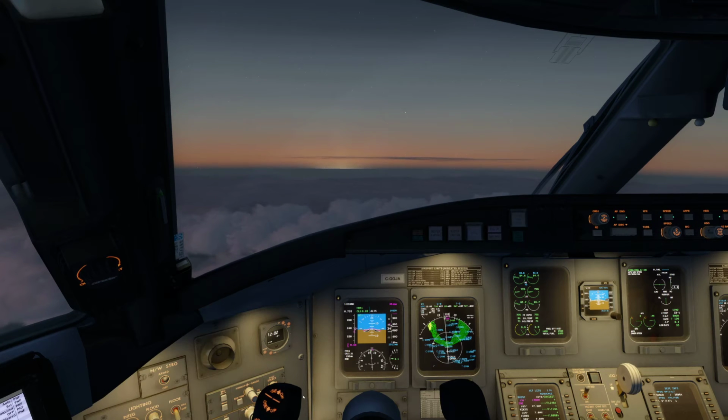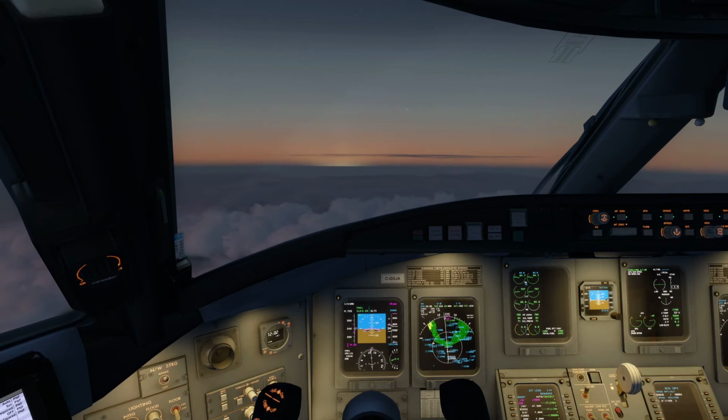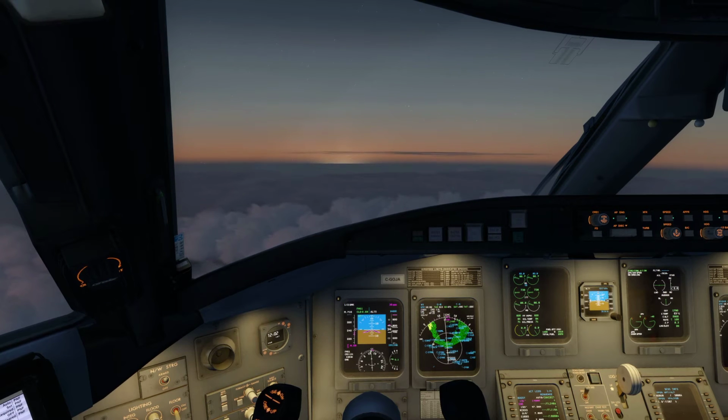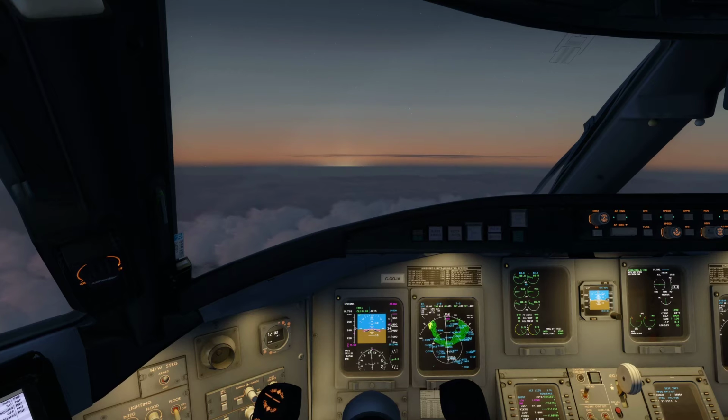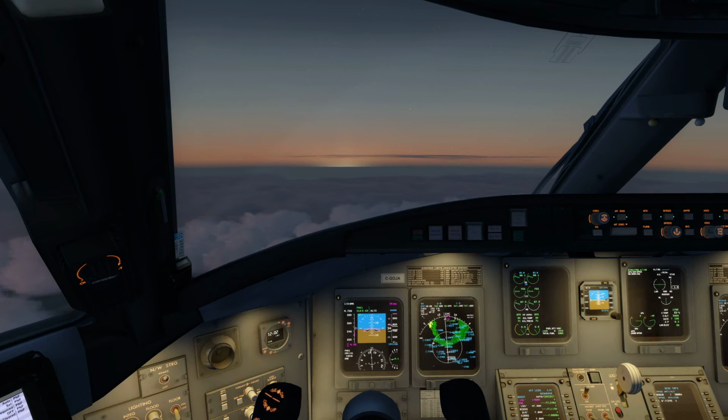So our next point is EA. 24,000. So yeah, we're still just about struggling up to 35,000 feet. This plane really struggles to get to these higher altitudes, I must say.